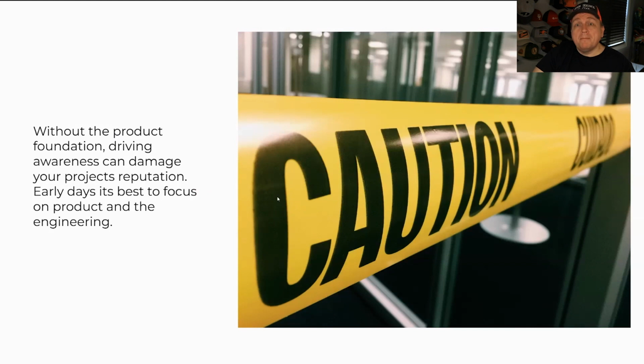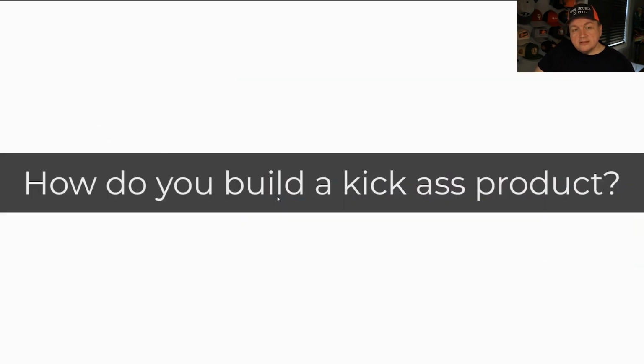Otherwise, you're going to have people bounce right away, and you don't want that either. All right, so let's get started. I'm going to tell you, first start with the kick-ass product, then go to the make it easy, then go to the awareness. That's the order that I would focus on first and foremost, but all of them are equally important. So let's talk kick-ass product.